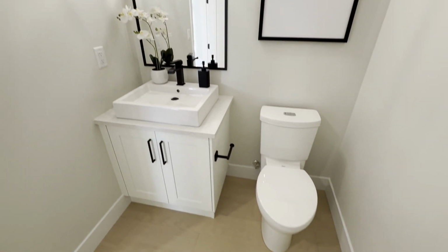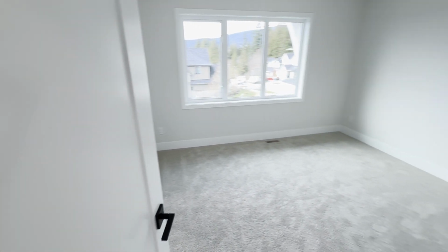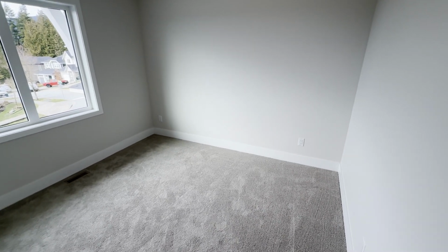You got to do the leg test, plenty of room. This is a large powder room for sure. Let's go upstairs. Once you get upstairs, it's carpet from here. Directly to the right, this is going to be the first bedroom. This is not the primary bedroom. We're gonna get to that.